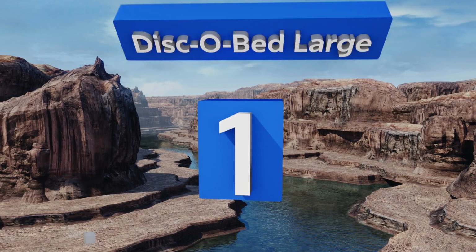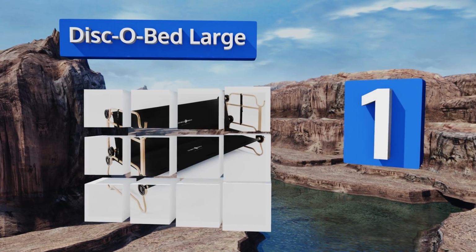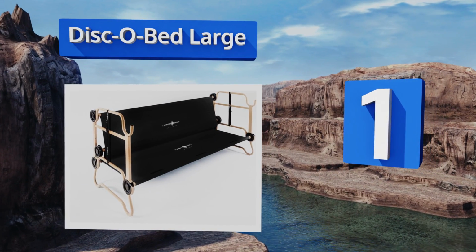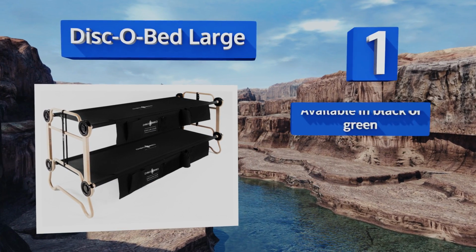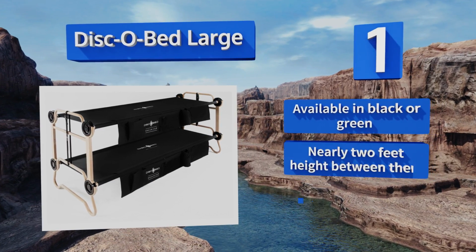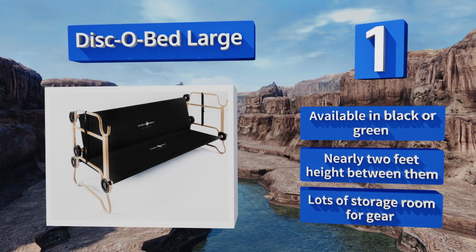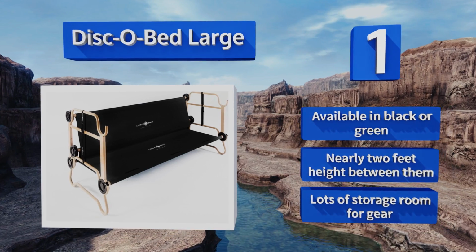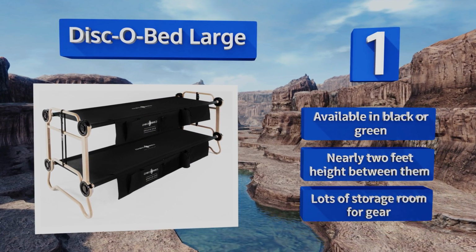And coming in at number 1 on our list, the versatile Disco Bed Large will keep you and a friend sleeping easy on your travels with its polyester surface built for 2. Its double-decker style makes it great for when you want to conserve floor space. Plus, it converts into a couch for relaxing before bedtime. It's available in black or green, and there's nearly 2 feet of height between each of them. It provides lots of storage room for gear.